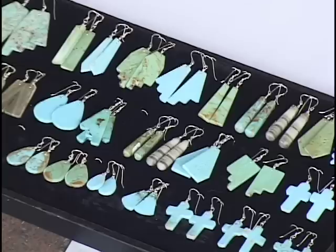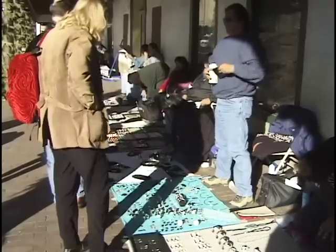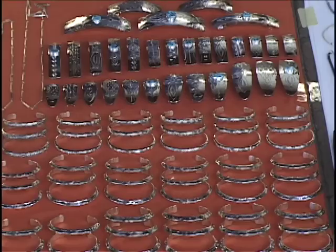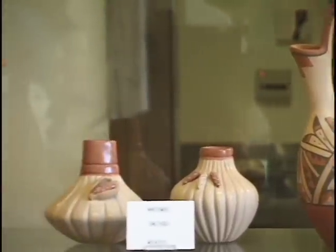The shopping is wonderful. I think that's another reason what pulls people here. We've got unbelievable jewelry. All the craftsmen are from this area. A lot of the tribes come here to sell. The Indian pueblos around the area each have their own distinct styles. The pottery in the area, the Acoma pueblos.